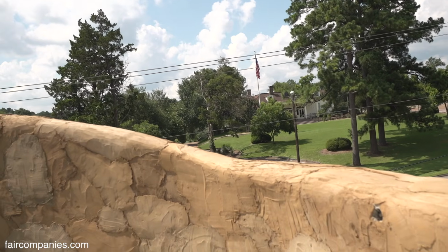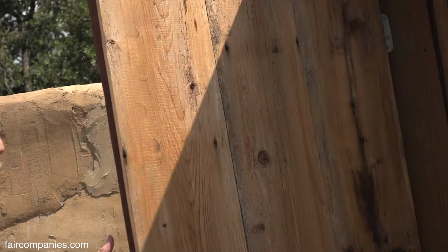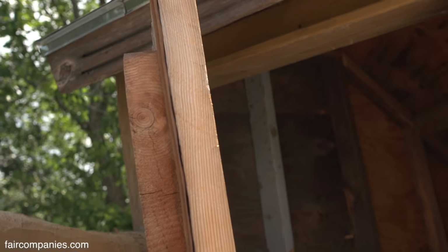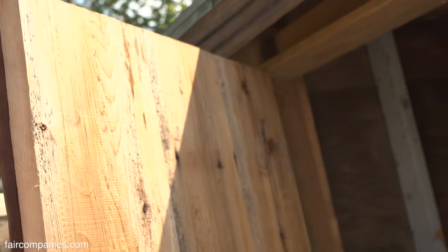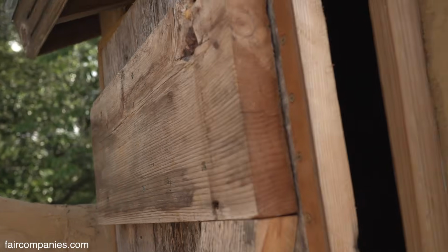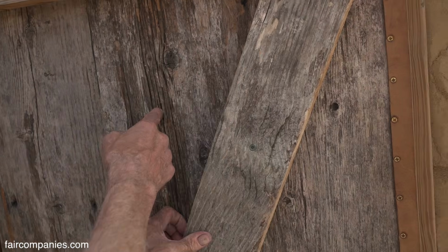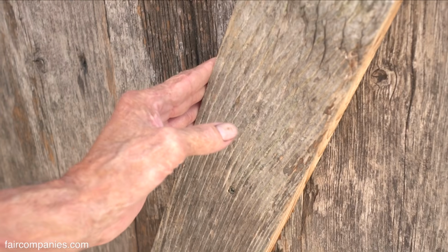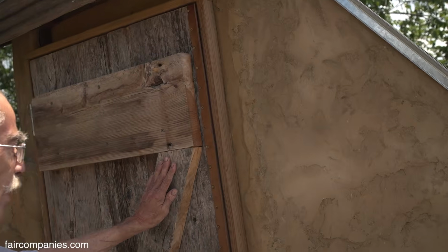Often enough, we make job site doors, job site windows. That's a job site door there. What does that mean? Just made on the job site. Got some junky wood and made a door. These are 2x10s, and they were on a deck. Well, you can see, this was the deck. So they don't function as deck boards anymore, but they can certainly function as a door.